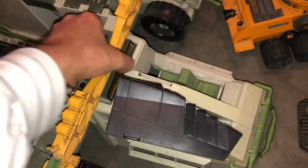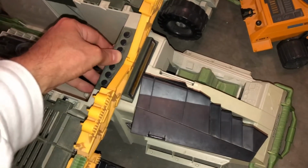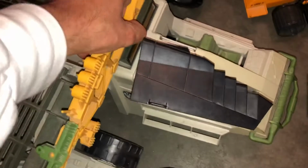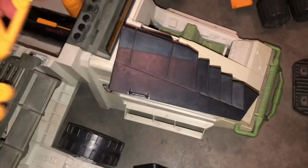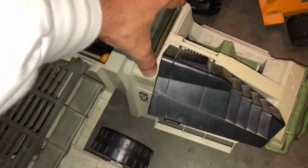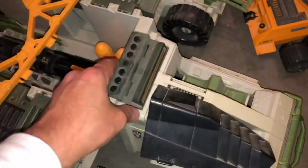The light doesn't work. I think it's supposed to have a little light right here too, but maybe it just needs batteries. I'll have to check that out. So I've seen that part selling for like 50 bucks on its own. Like all these pieces come out. This thing, to pop it out of there somehow, I'll figure that out.